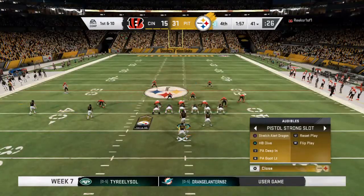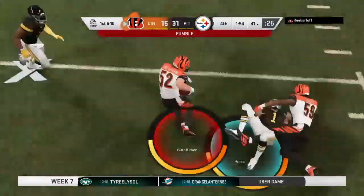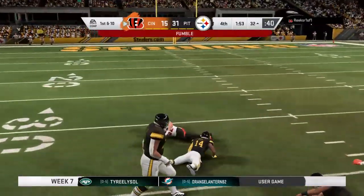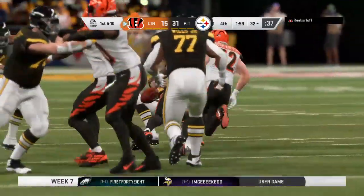So good starting field position for him here as they come up 1st and 10. Bottled up. Fumble. It's out. It's loose. And the Bengals grab it. And he'll get this back to the 32-yard line.